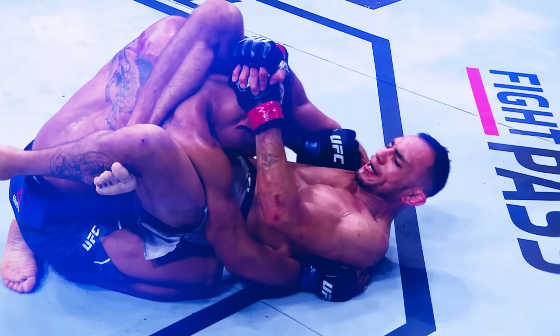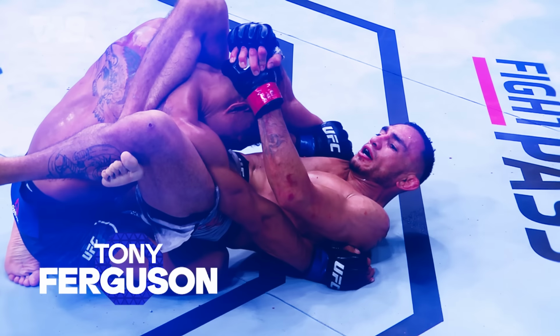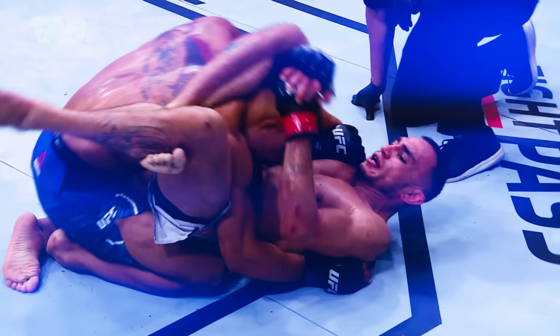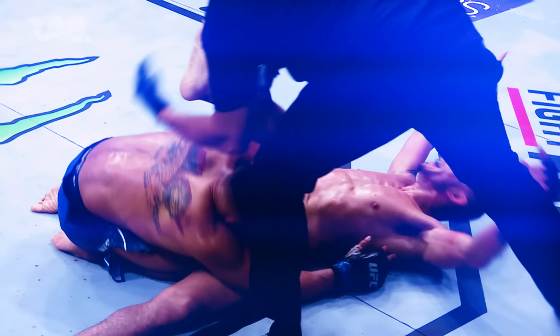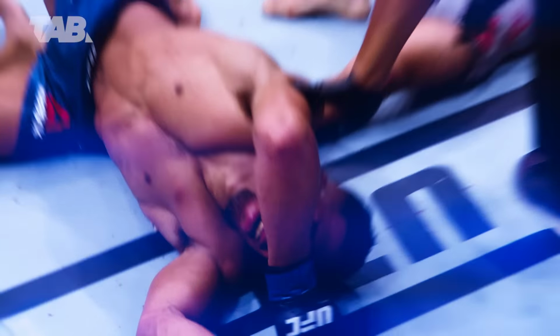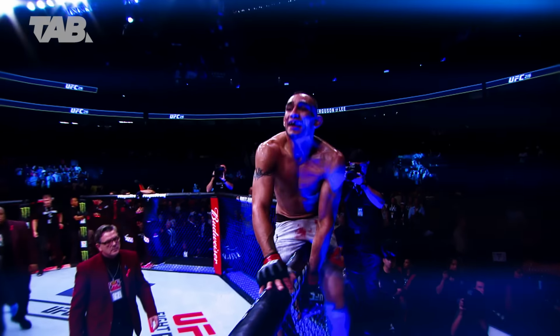Everyone knows Tony Ferguson has an unorthodox style. Got the arm on the outside, but he's going to pull the head. Let's see if Kevin can survive this. It's better if the arm is across. Tony Ferguson! He went out! Tony Ferguson is the UFC interim lightweight champion of the world!